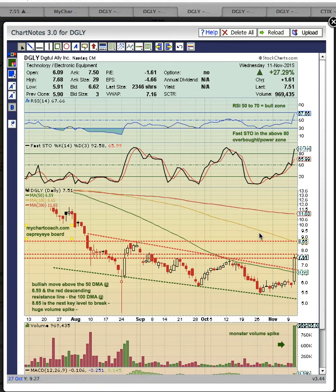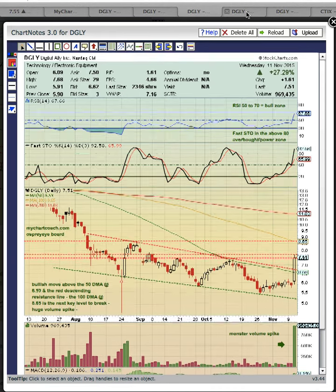If DGLY can break above the 100-day moving average, that would put the 200-day moving average at 1103 on deck. So this is a nice start. Take a look at the next chart.